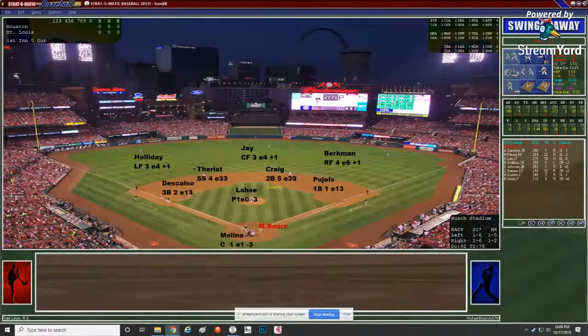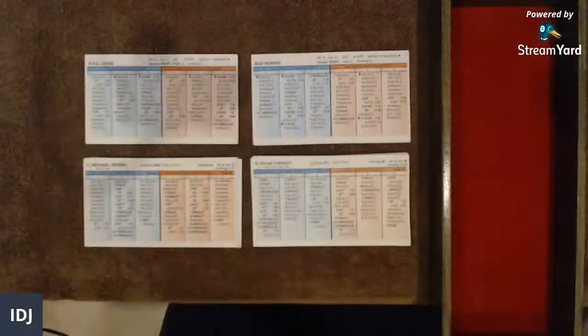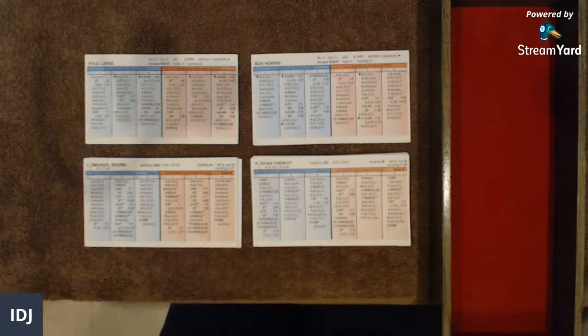Holiday in left field, Jay in center, Berkman in right, Descalso at third, Theriot at short, Craig at second, Pujols at first, Kyle Lohse pitching, Molina catching for the Cardinals. Let's go ahead and get things rolling here. So Kyle Lohse is a right-hander. He is 6-0 with a 1.44 ERA. Let's see if he can continue his unbeaten streak against the Astros.